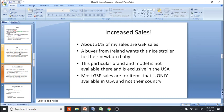So this particular brand or model is not available exclusively in the US, all right? So bam, right there. You are giving a buyer in Ireland, a new mom in Ireland, access to a US supplier. And so most GSP sales are like that. They're only available in the US and not their own country. So this is the key to increasing sales, right?